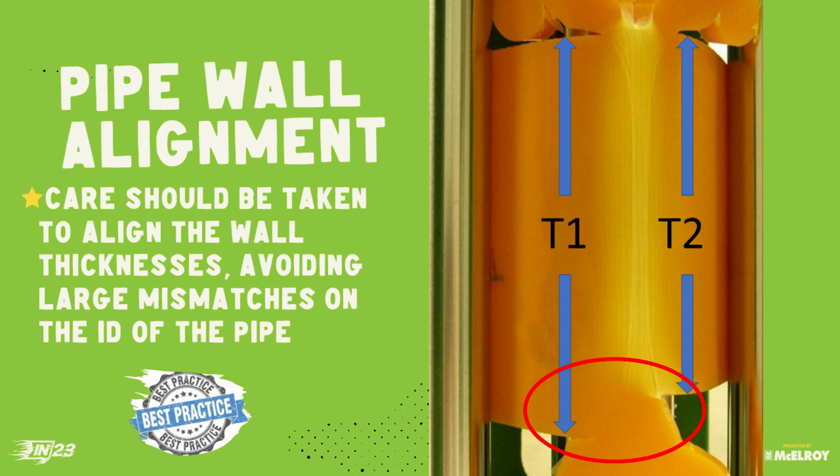this is an actual real life picture of that. This came from that same job in Alaska. And you can see right down here on the bottom, there's a pretty good mismatch of those pipe walls, so inside diameter. So you can see that outside diameter lined up pretty well. It's the inside that was the issue. So there's some ways to get around that.